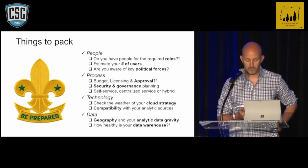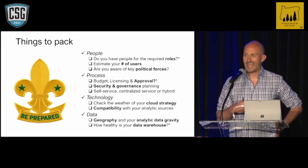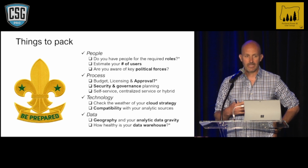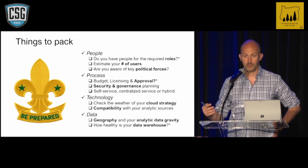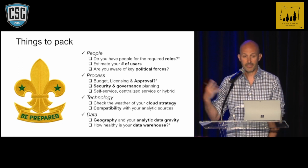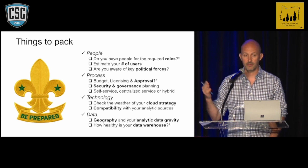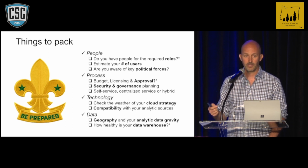Security and governance, of course. If you don't already have security processes and governance processes, you're not going to make things better by really amplifying your self-service. I was talking with a customer earlier today. We talked about the idea of throwing gasoline on a fire. You can get a lot of warmth from gasoline on a fire, but you just need to be aware that some things you do before launching your Power BI can go a long way.